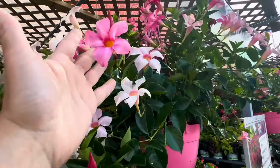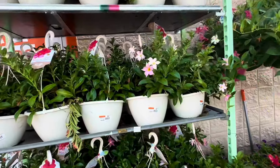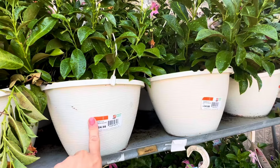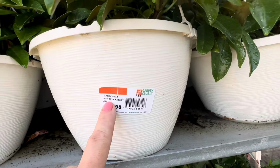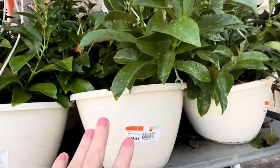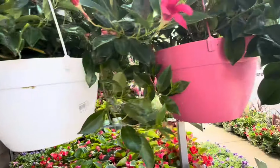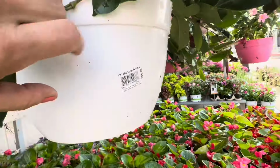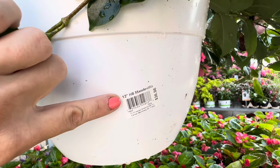Aren't these mandevilla just absolutely stunning? You could choose the larger size hanging baskets or the smaller size hanging baskets, which are right over here. They're all plastic. The smaller ones come in this off-white color. For the asking price of $24.98, this is a number 10 size mandevilla hanging basket. Beautiful colored blooms, plastic container. The larger size hanging basket, you could choose between the white color or this pink color container as well. You could choose between the light pink colored blooms or these hot pink colored blooms as well. The asking price for the larger hanging basket is $36.98. This is the 12-inch mandevilla hanging basket.